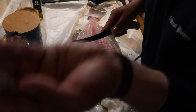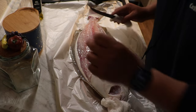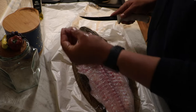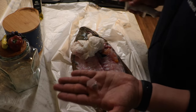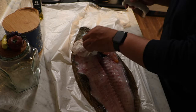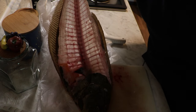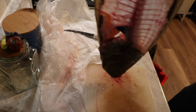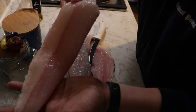That cheek. Look at that cheek right there. Oh yeah. It's the other little cheek right here. He wasn't so cheeky. Oh yeah, that's how it looks. You can see right through it. Throw this guy away. That beautiful fillet right there.